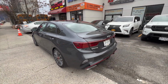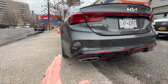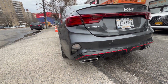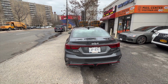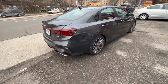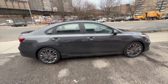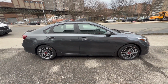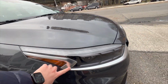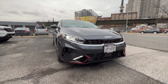Interesting look. You have turn signals that are on the bumper, which is a type of Korean design. This is a Korean vehicle, a South Korean automaker. You have a GT badge in the back here as well as on the interior, which lights up, which is very cool, and I will show you that in a little bit as well. Unique design on the headlights, reminds you a little bit of the K5.